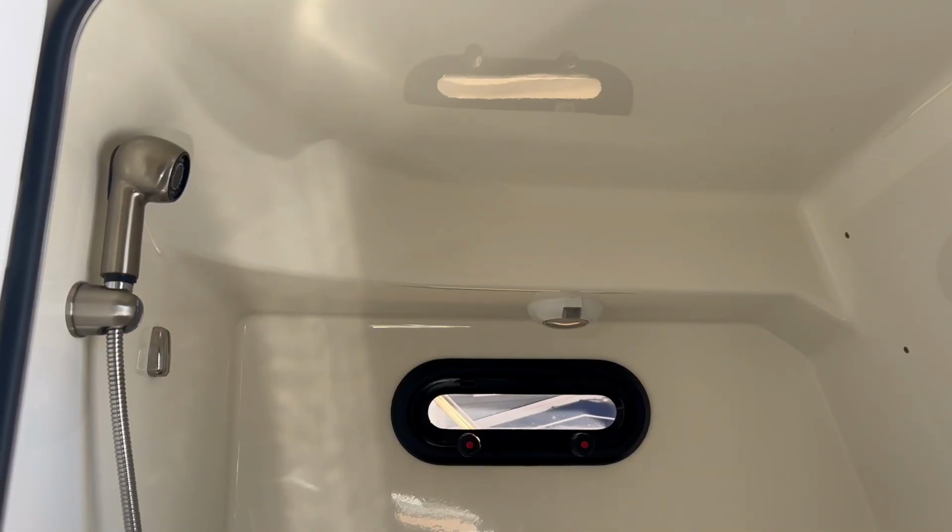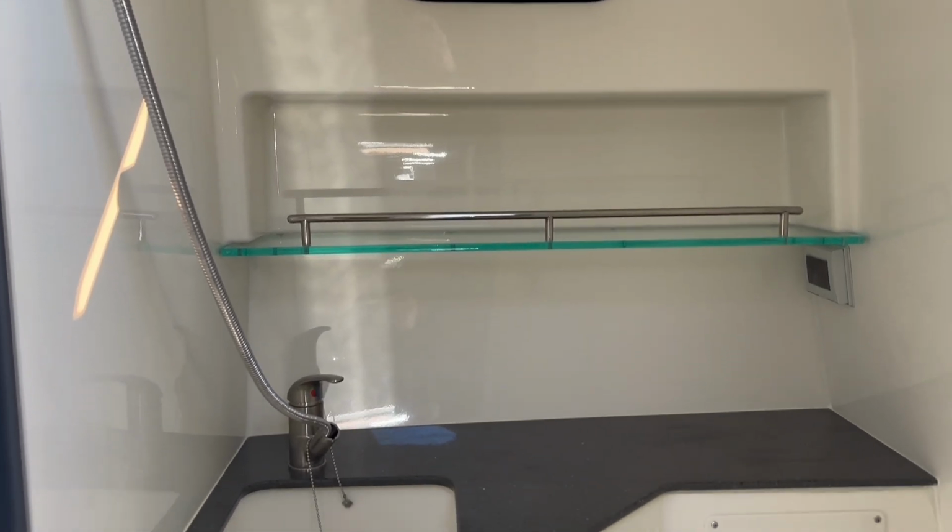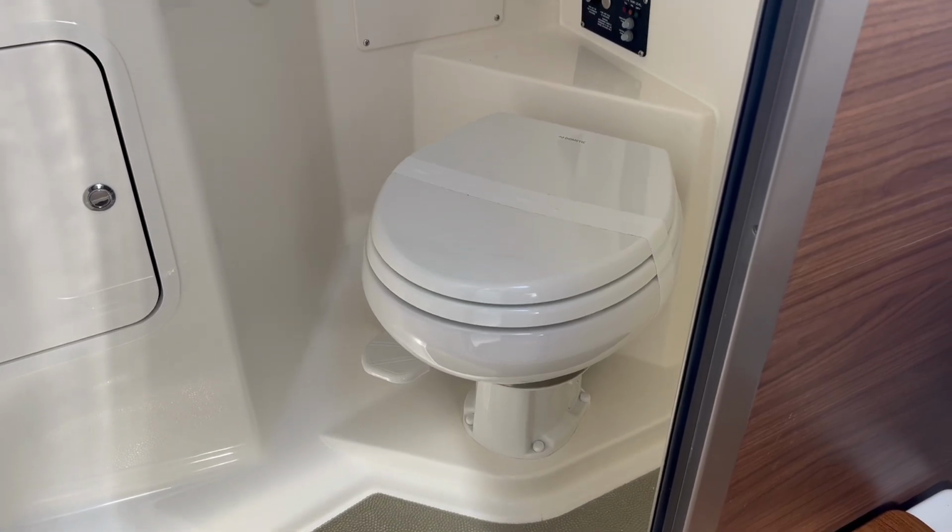Going into the enclosed head, you're going to have a hot and cold shower. It is a wet head, and of course you'll have a Dometic vacuum flush toilet with overboard discharge.